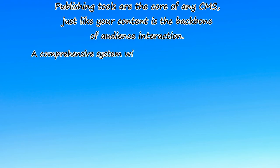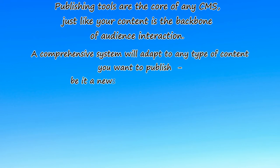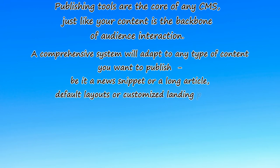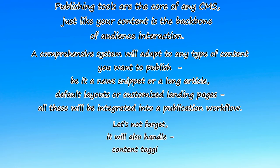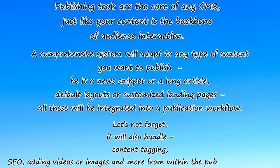The next feature is powerful publishing tools. Now, publishing tools are the core of any CMS. Just like your content is the backbone of audience interaction, a comprehensive system will adapt to any type of content you want to publish, be it a news snippet or a long article, default layouts or customized landing pages. All these will be integrated into a publication workflow. Let's not forget, it will also handle content tagging, SEO, adding videos or images and more from within the publishing interface.